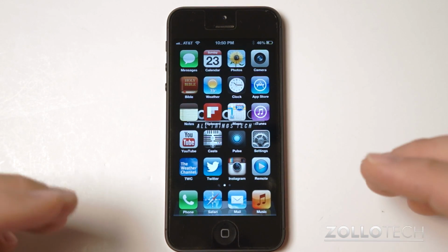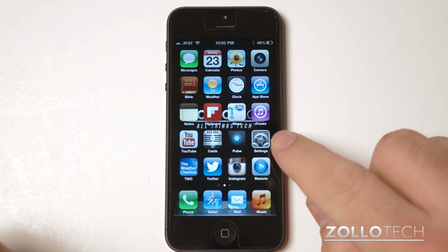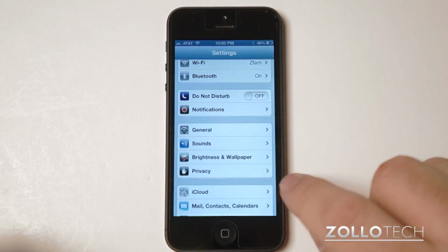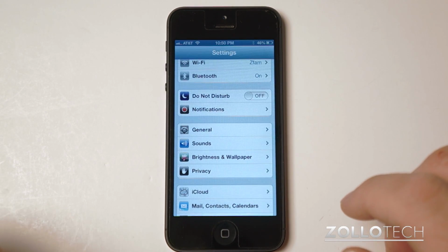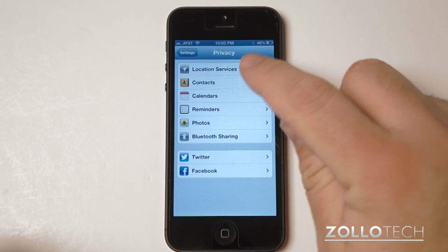The first thing we want to talk about in saving some battery is location services. Those can be accessed under Settings, so locate your Settings icon, tap on it, and then we want to go down to Privacy. Now, in different versions of iOS, this may not be under Privacy. It could be under Location Services or General. So go to Privacy and then go to Location Services.